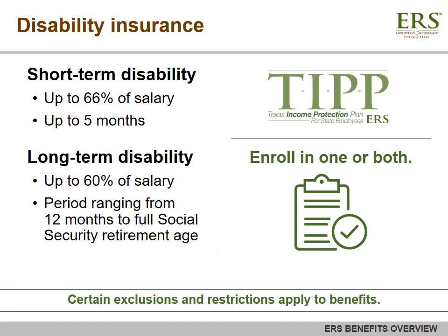If you haven't already, consider the option of enrolling in disability insurance through the Texas Income Protection Plan, or TIP. There are 2 plans available through TIP, short-term disability and long-term disability. Short-term disability features include a 30-day waiting period, covers up to 66% of your monthly salary, capped at $6,600 per month for individuals making more than $10,000 monthly, for a time period of up to 5 months.